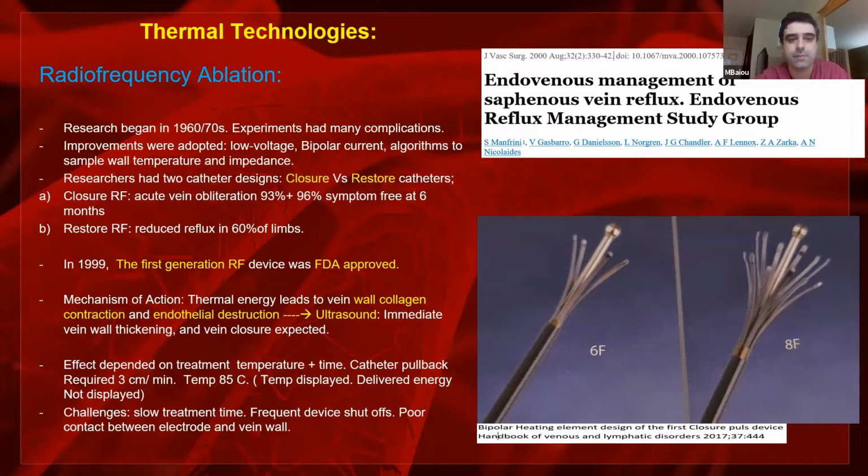Thank you. So there were two primary models, the restore catheter and the closure catheter. The idea behind the restore catheter was to perform ablation below the valves, hoping that would restore competence to the valves. And the closure catheter was supposed to be used to ablate the whole vein. They did a study in the year 2000 where they randomized 210 patients into two groups. One underwent ablation with the restore catheter, but that was a failure. Only 60% of limbs had improvement in their reflux by ultrasound and symptoms. However, the closure catheter was very successful. At 6 months, 93% of the veins were occluded and 96% of patients were symptom-free.